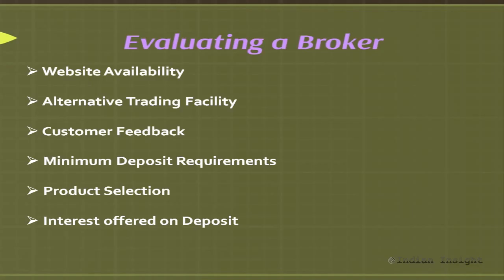Thirdly, and it is one of the most important factors you should look at, is customer feedback. It is good to consider the feedback of the investment community while choosing a broker, since they speak from their experience of using different brokers on a day-to-day basis. You should search various discussion forums where you can find reviews from the investing community.